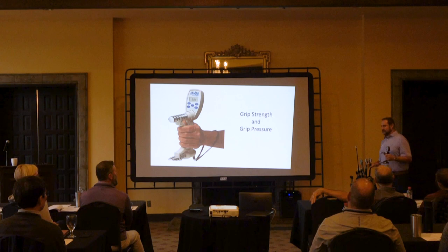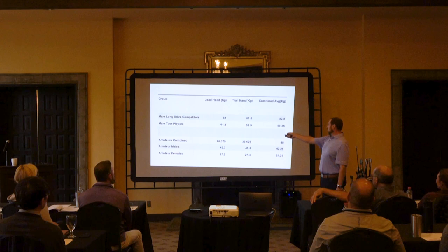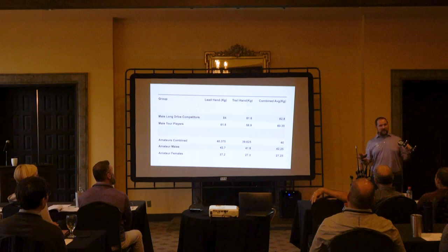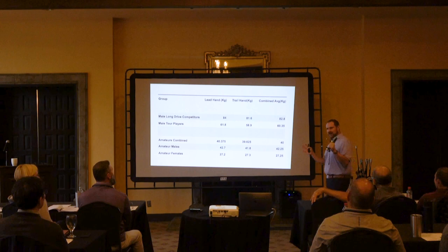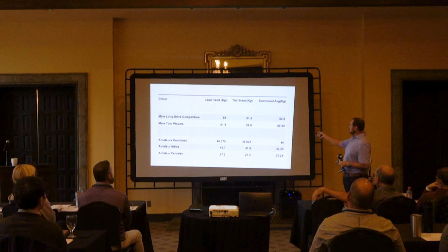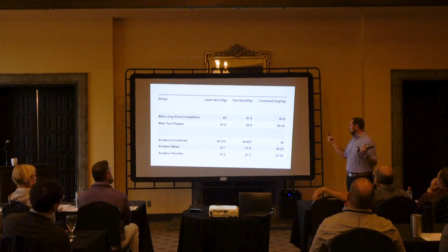So here's what we got. If we look at tour players, on average, PGA Tour players can create about 60 kilograms of static grip pressure with each one of their hands. It's always a little bit stronger on everybody's lead hand. Even if you're right-handed, your left hand is actually going to be able to produce a little more grip strength. And there are tons of studies out there that show that across the board. So 60. We also looked at world long drive competitors. They're probably the fastest in the world, right? I'd like to know what they have. They average about 82, so they're even higher.